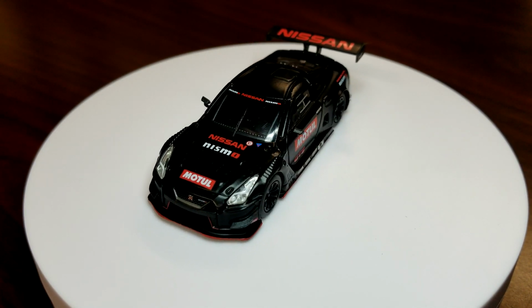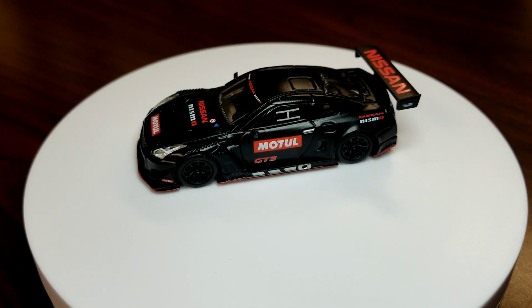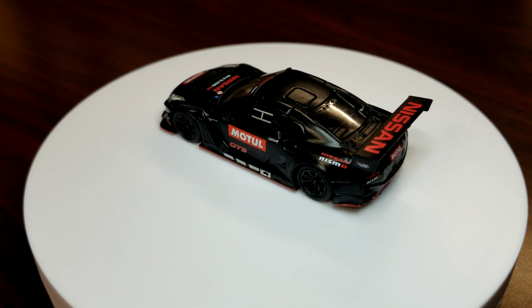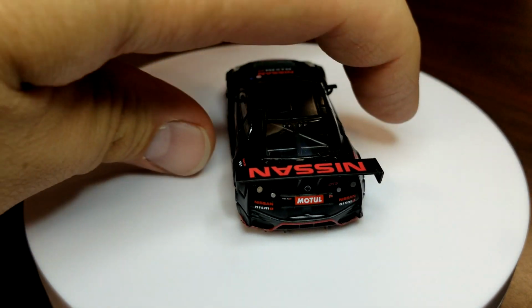Just killing it. I still prefer the white one. I think the white one is a far better deco. But this guy still looks very, very good. And there are different wheels between the two of these. So just a little bit of a quirk tidbit there for you guys. The two GT3 class Nismos do have different wheels between the two versus the show-off car and then the test car itself.